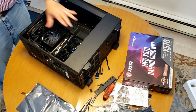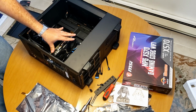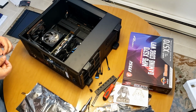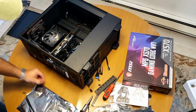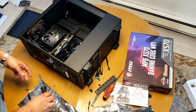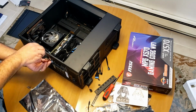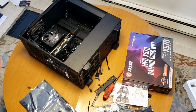A lot of things happen very quickly there, but yeah, no, I think that's in there. So obviously I can't get those back on there, so I'm just gonna put in the two black screws to hold it down. And they probably don't need them, but alright, so I think that's it for the graphics card, man.